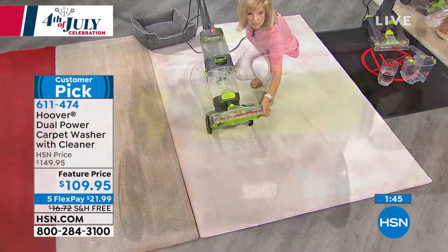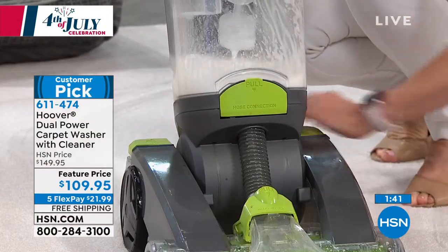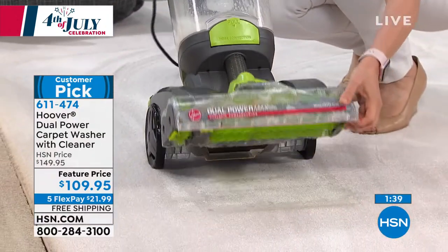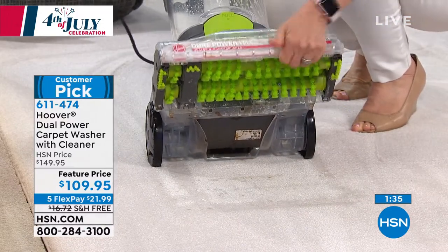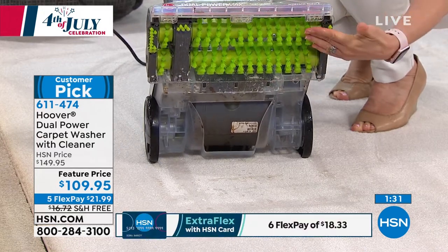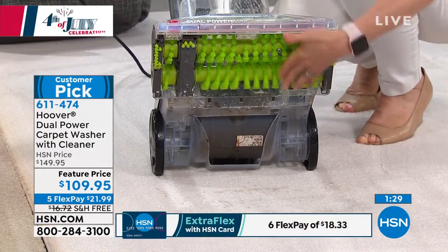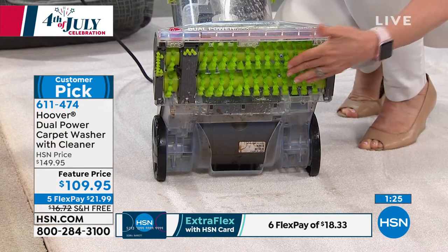Those brushes underneath, we're showing those to you intentionally so that you can see the multitude of brushes that are gonna go to work to really loosen up the dirt and shampoo your carpets. And that's a proprietary brush system to Hoover. Yeah, this right here, it has 2 brush rolls. So typically you get one. It's double the power right here. You can see how they spin. So it is considered a deep cleaner.